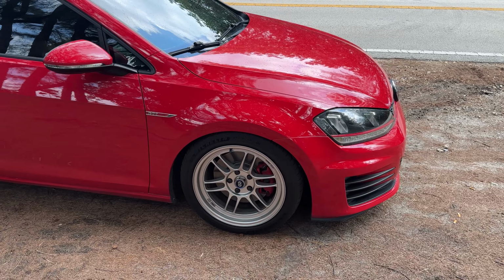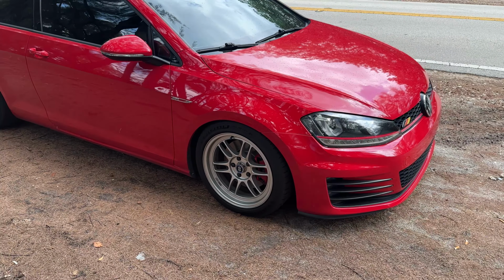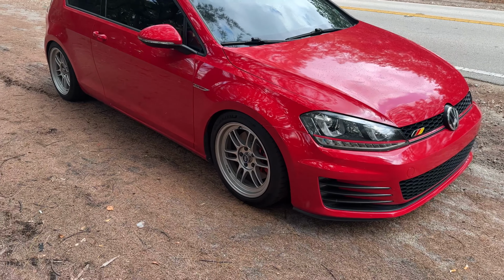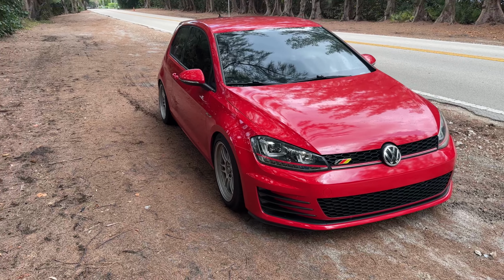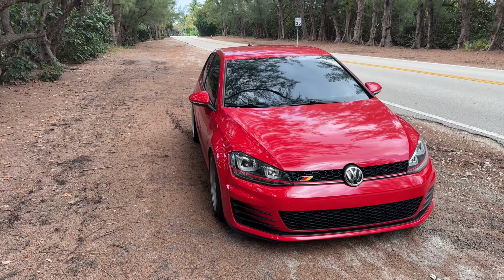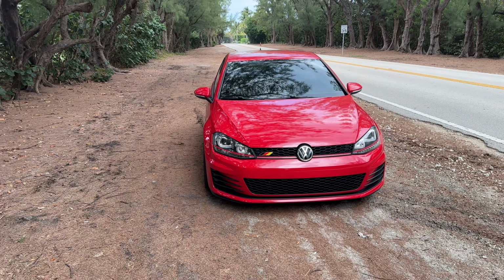But hey, I think I'm pretty low. And the car is sitting pretty nice. I like it like this, and it's super comfortable. Obviously, it's not stock, but it's pretty darn close. These coilovers have so many points of adjustment that you can basically fine tune it to the style of roads you guys have in your area, and so on and so forth.